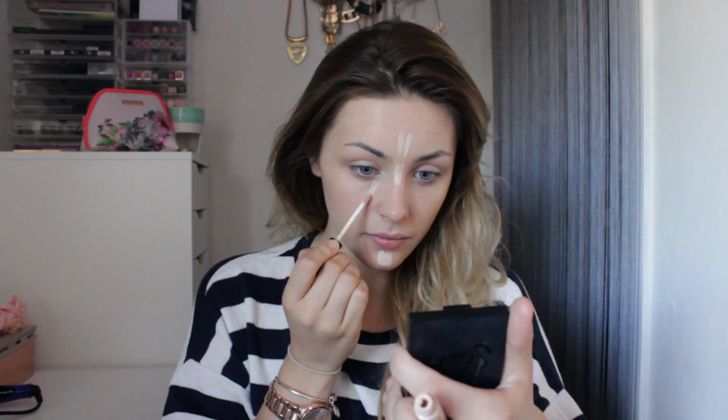So for concealer, I'm going to be going in with the Collection Lasting Perfection Concealer. I'm going to put this here. I'm going to pop it under our eyes just to brighten that area so that you don't look too tired.